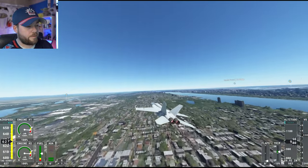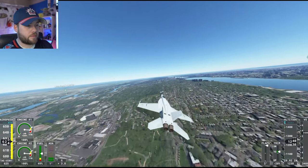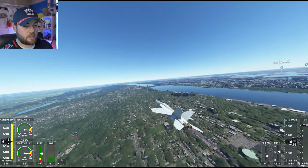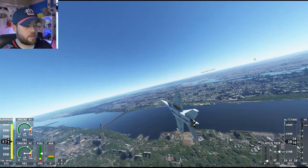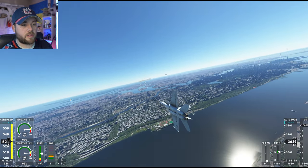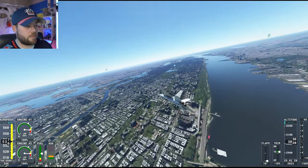So our flaps can come up a bit for right now. We do want to fly slow, so I need to start my turn. It's really hard to fly this plane slow. It wants to fly fast. It doesn't like to be flown slow.